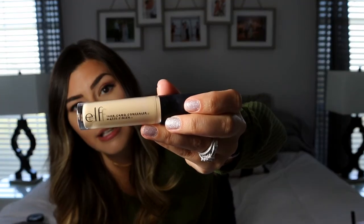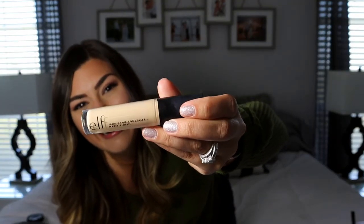I'm late to the game with this one too. I'm really late. It's the e.l.f. 16 Hour Camo Concealer Matte Finish. I picked this up at Walmart. I'm sure I can link it on Amazon too. Yeah, there we go. I love this stuff.